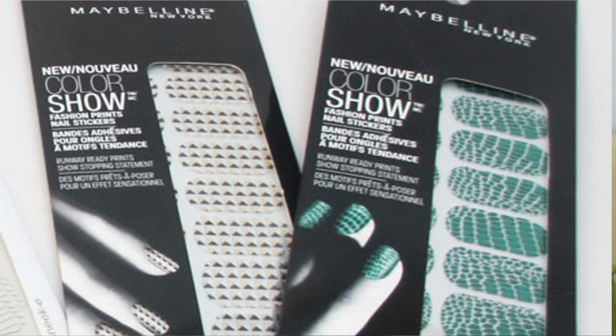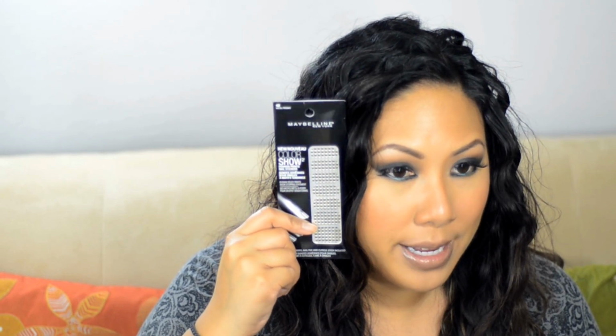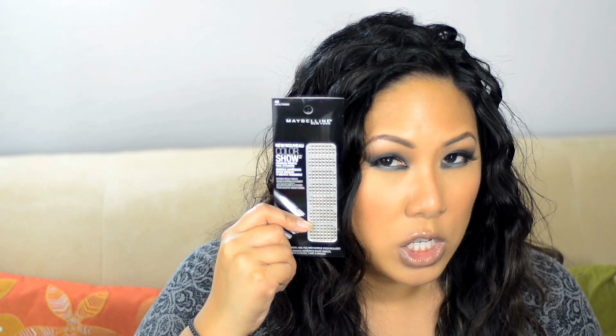This one's called Divine Crocodile, which I thought was very pretty. Emerald green and like a crocodile print. And then I got Metal Prisms, which I thought was really, really cool. It's not studded, but it looks like studs, like little pyramids of silver and gold. So I thought that was really cool and chic.